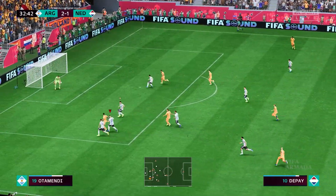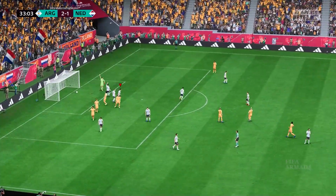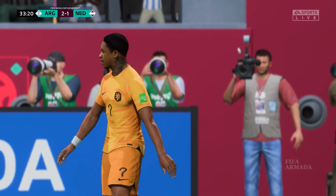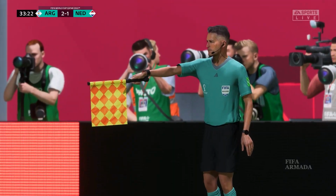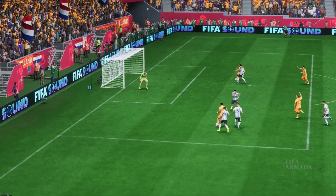Depay. It's got to be. Oh, he's done it. But hang on. Offside is the verdict here. It's not going to stand. Well, you can tell he thought he was onside here, but the assistant, I think, got it absolutely right.